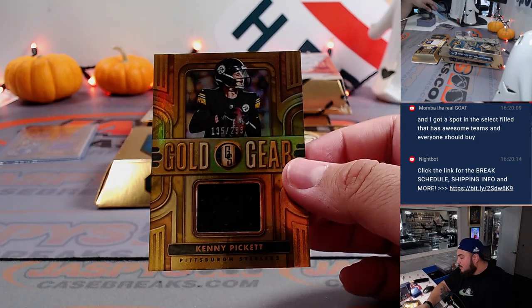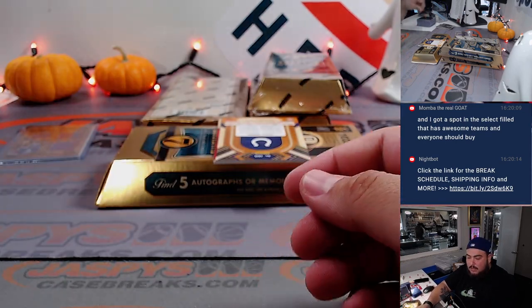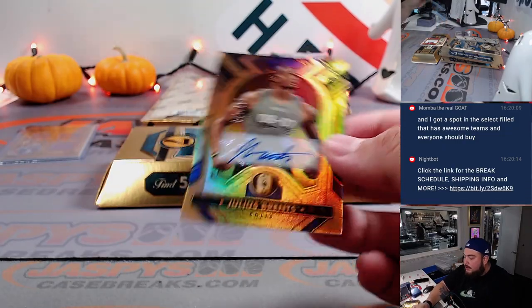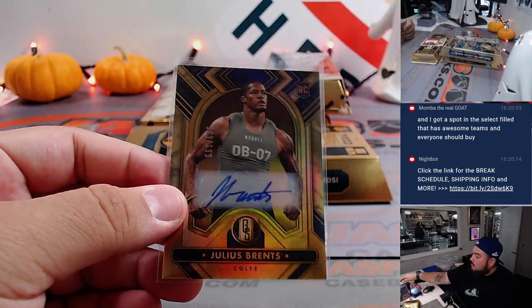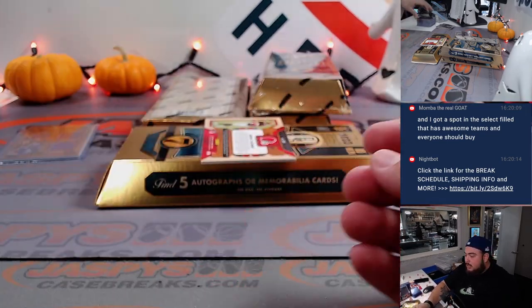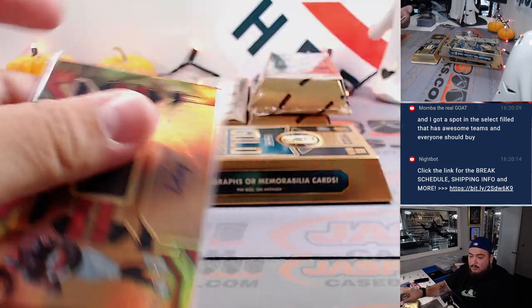Little Kenny Pickett. Gold gear to 299. Steelers going to Michael. We got a Julius Brents. Colts going to Leonard. And then Cedric Tillman. Relic and autograph to 199. For the Browns. Going to Nate.